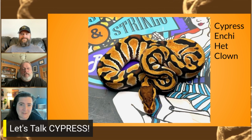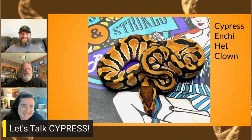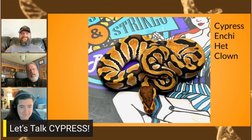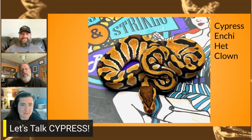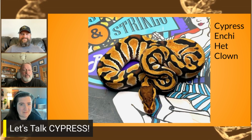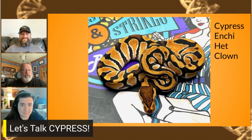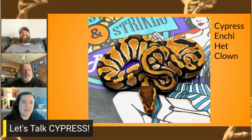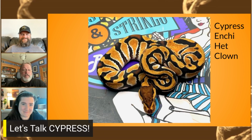This one's pretty. I like the colors. So beautiful snake. Kind of a disappointing result. This was supposed to be a Cypress yellow belly clown to a super inchy asphalt. And not only did we not get any freeways, we didn't get any ivories. I mean, nothing, just some snakes that look like this. So instead of testing the entire clutch, we tested the parents, and turns out neither parent was yellow belly or asphalt. So that was kind of soul crushing. But in turn, it did save money just testing the parents in this particular case.